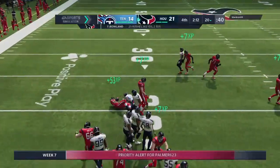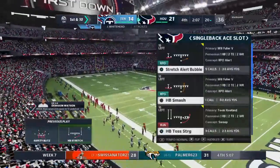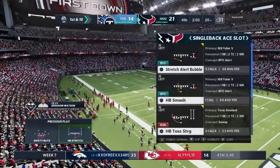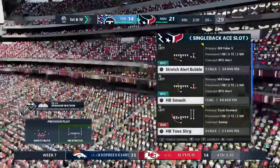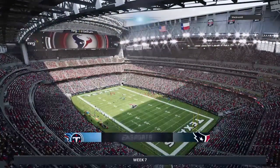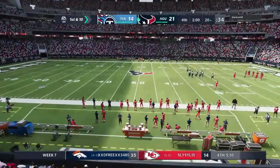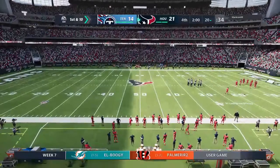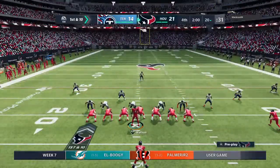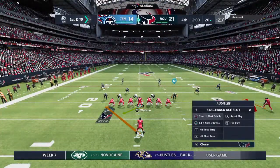And they're able to bring him down at the 20. 7 yards there and a 1st down. 1st and 10 at the 20-yard line. 4th quarter, down to the final 2 minutes, and we've got a 1-score game. So it's Texans football as we welcome you back. And not totally home free yet, but it's looking good as they come up 1st and 10.